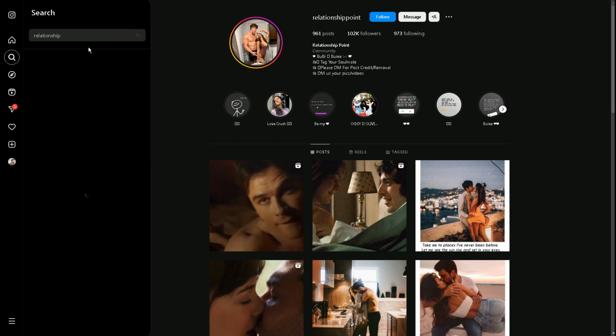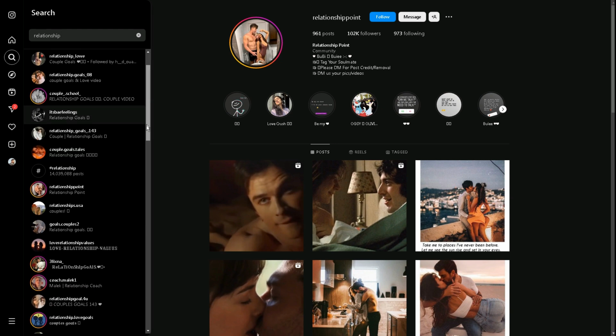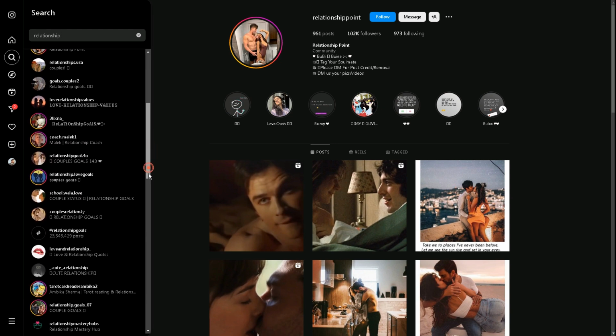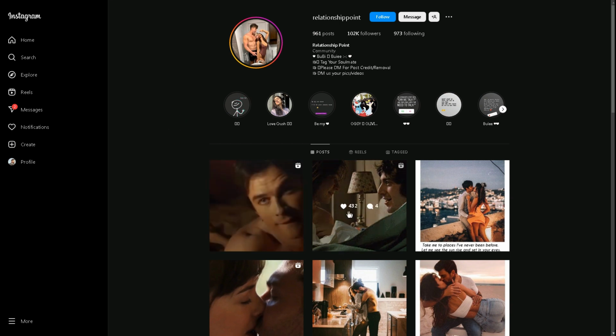To gain followers for free, use the search bar on Instagram and type in keywords related to your niche, such as relationship. Open relevant pages and click on followers to follow users who are interested in the niche. Similarly, search for posts using the same keywords, either downloading them directly or from the pages themselves. Upload these posts on your account, crediting the original source.